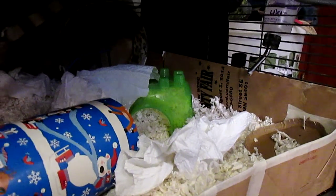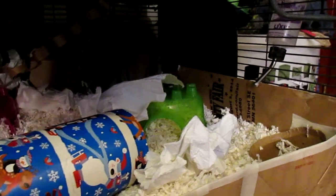Oh my gosh, I swear, these bunnies are crazy when I'm filming. But yeah, he has this green hidey house that he doesn't really use. He's got a bunch of toilet paper or paper towel everywhere, because he likes to nest with it.